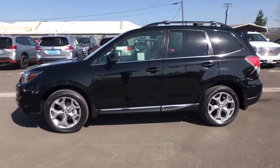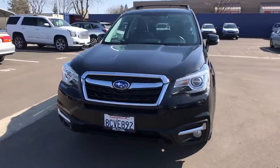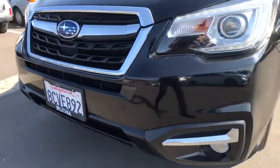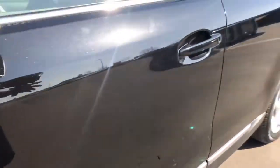These are just some of the great options this vehicle comes with: panoramic roof, all-wheel drive, keyless entry, heated driver's seat, four-cylinder engine, fog lamps, sunroof, satellite radio, premium sound system, power liftgate. Feel eager for adventure in this well-equipped Forester.